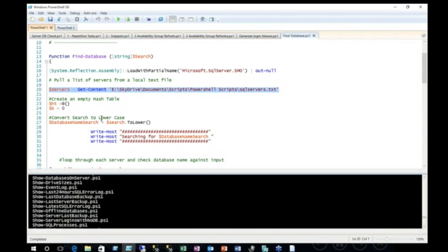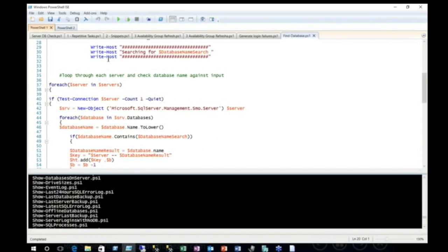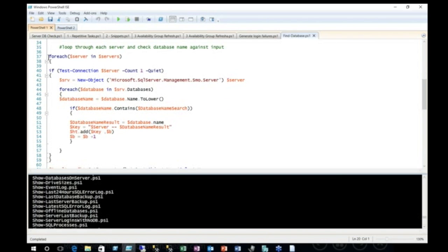And once we've done that, we do a little bit of manipulation with the input because you can't match. It's case insensitive, so we have to make everything all lowercase. And we have a look, and we go through each server for each server in servers. PowerShell is very clever. If you have a variable that ends in an S, like servers, and you put for each singular server in servers, it knows what you mean, and it will take the next item in that array and pass it into the loop.